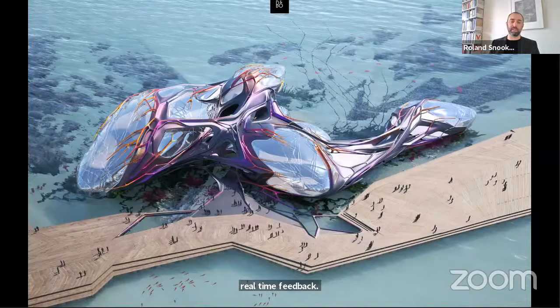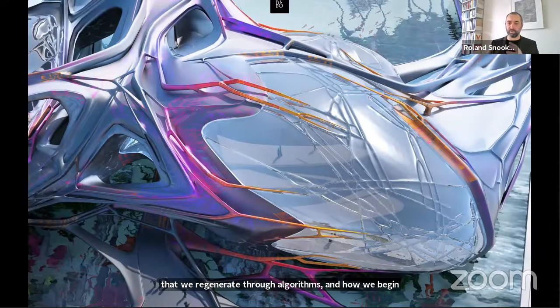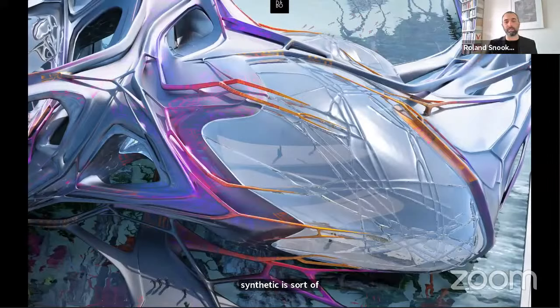This interaction between the generative and, I guess, the top-down is something that I began working on with Tom Wiscombe in this project. This is now, I guess, 12 years ago. This project for a pavilion for the Yosu Expo was really looking at how we start to blur the relationship between things that we model and things that we generate through algorithms, and how we shift from an early Frankensteining of these two into something which becomes synthetic, to create a condition in which it's very hard to understand the source of formation.